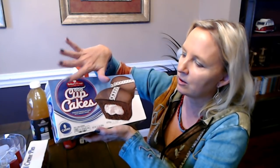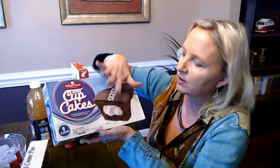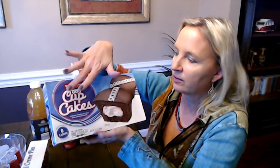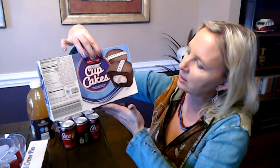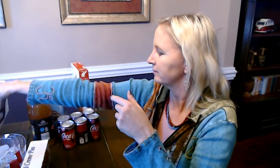1, 2 here, 3, 4, 5, 6, 7, 8, and they are individually wrapped. So you don't have like one big package in here that you have to keep sealed. They are individually wrapped cupcakes. Little chocolate frosted cakes. And I will stick them in the freezer, and it would probably take them a month or 2 to eat all those because they forget they're in there.